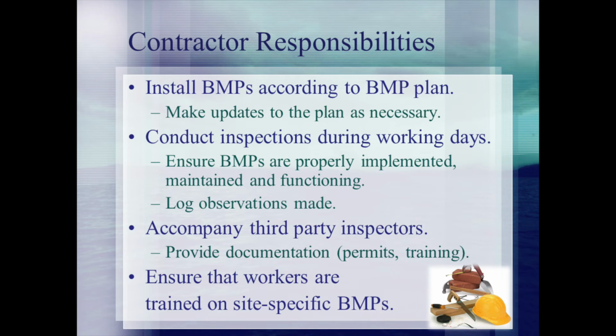Once the second notice to proceed is issued, the contractor must do a daily walkthrough of the site's BMPs to ensure that they are implemented, maintained, and controlling site pollutants. Their observations must be logged and be available for review by third-party inspectors.